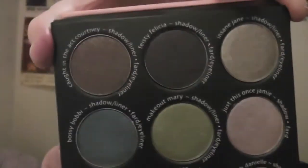But it's the Shady Lady palette volume 2 from theBalm, and these are the colours. The quality of these eyeshadows is phenomenal. It's a really underrated brand.